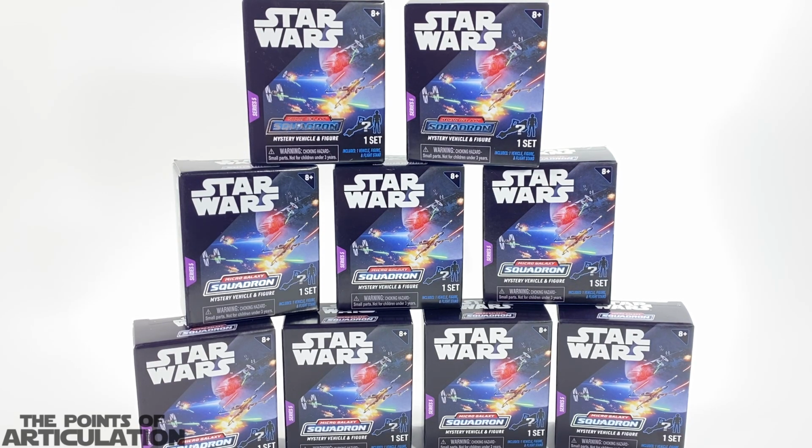So what we're going to do today is weigh each one of these boxes. Afterwards, I will label them 1, 2, 3, 4, all the way through 9. And then we will open up each one, and we're going to see if the data works. Does weighing them make a difference? Does a speeder bike weigh one weight and a chase weigh another? Well, we're going to find out today.